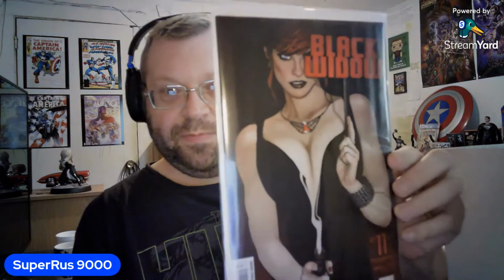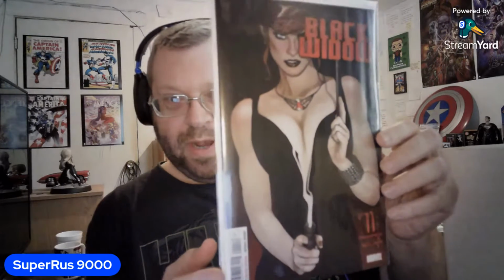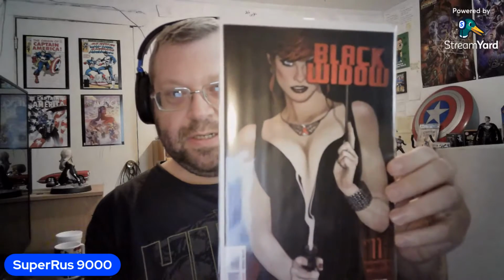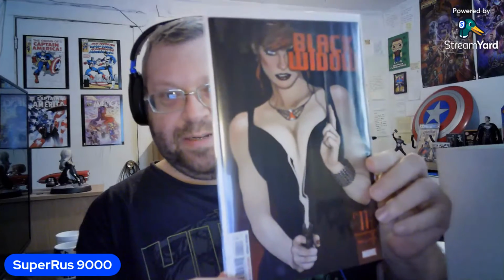I couldn't not buy this book when I saw it in his haul video. Luckily, my LCS had a copy for cover price. So this was just a straight up cover buy for me. Love this Black Widow cover. I can't really speak on if the story is good or not because I haven't read it. But, yeah, it's issue 11. I probably won't read it, but I just had to get it for this cover.